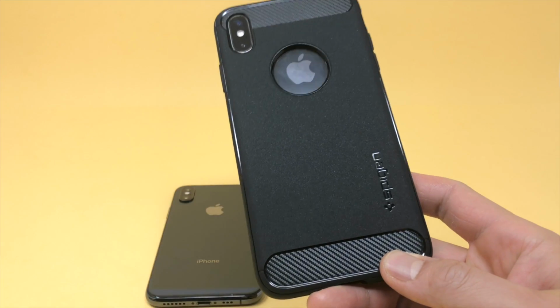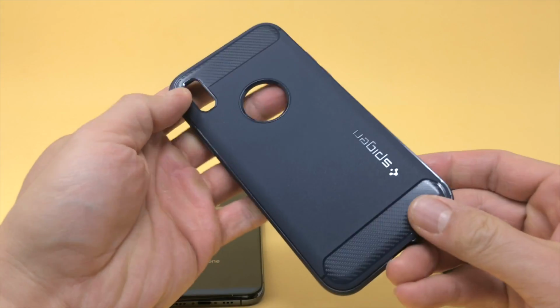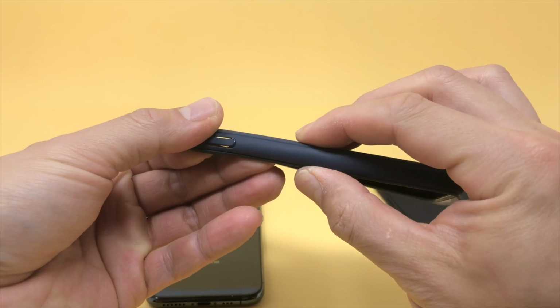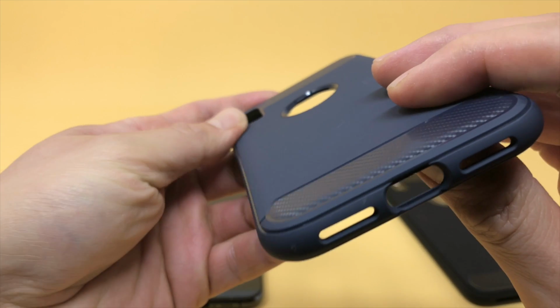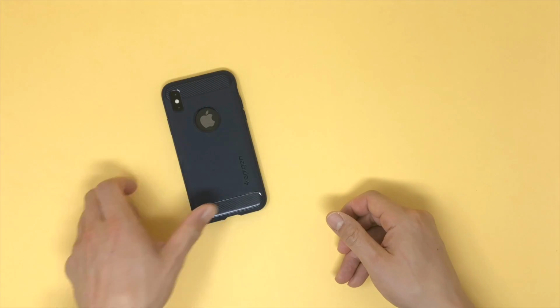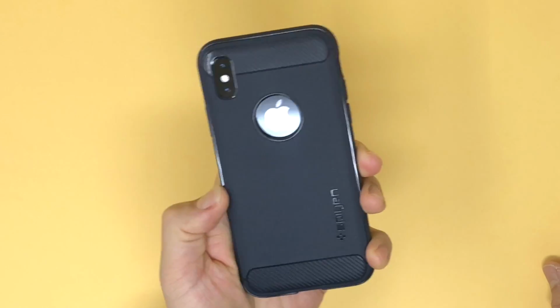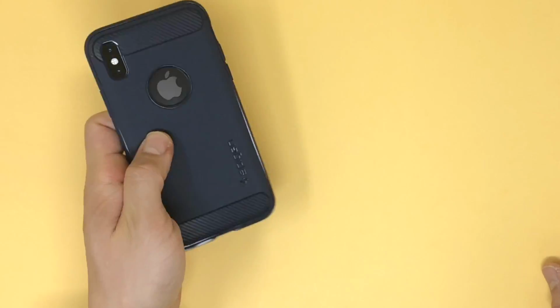Onto the Rugged Armor. Now with the Rugged Armor, I've actually grown quite fond of it over the years. From my perspective, if you need a no-nonsense case, the Rugged Armor is a decent choice. It's thicker than your average TPU case, but has enough texture that I won't complain about it all the time, but I feel it could use a little bit more. I guess in that manner, it has the perfect amount of texture. It doesn't handle like a wet bar of soap like other TPU cases do, but the texture isn't in your face like something from Spec.